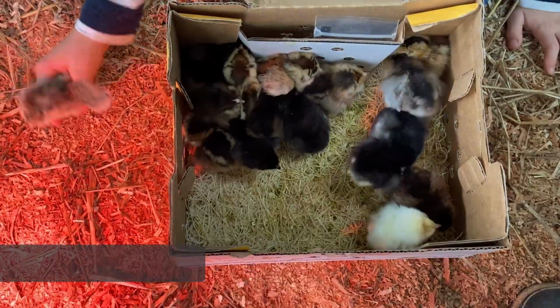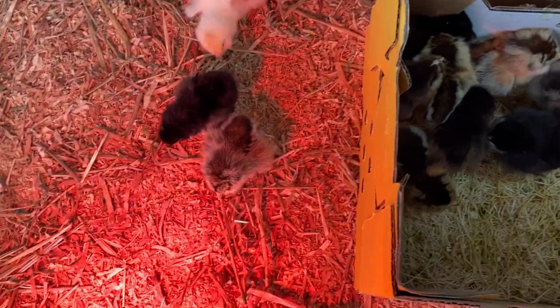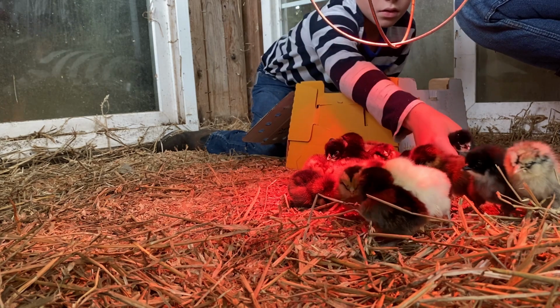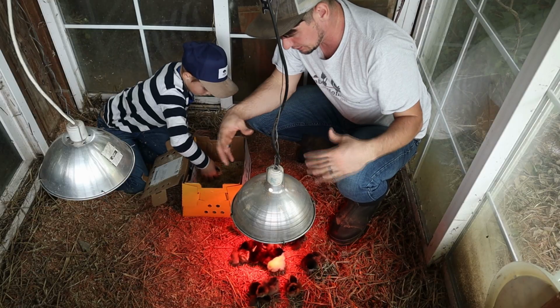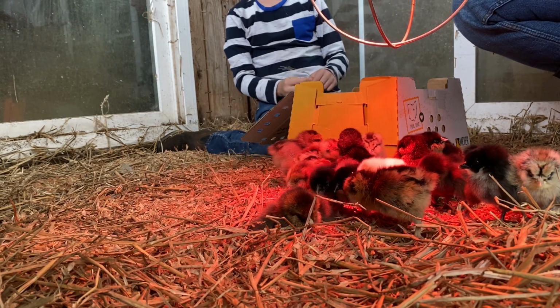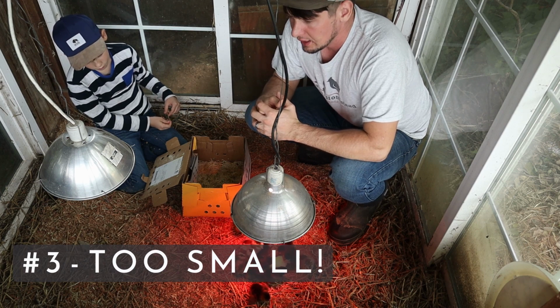So the second mistake that people often make is that they have their brooder too warm. When you're looking into getting chicks and you do the research, usually what you'll find is something like have it at 90, 95 degrees for the first day and then like a degree down every day. And that is good advice in one sense. You do want them to have that hot spot to go to, but you also don't want the whole thing that warm.